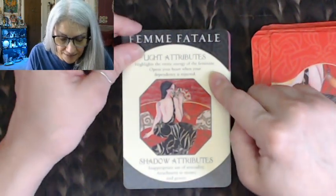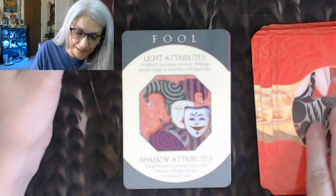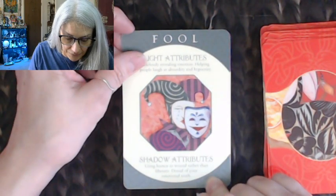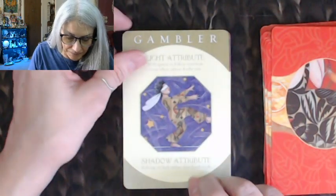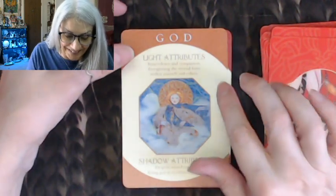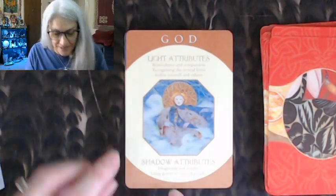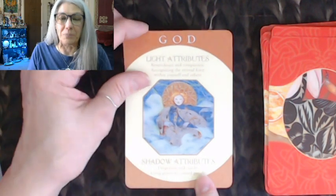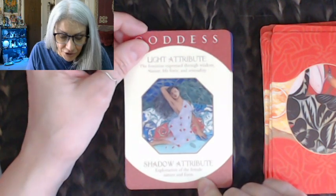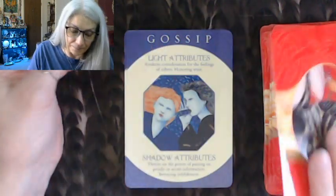Femme fatale, erotic energy of the feminine, inappropriate use of sensuality, and more. Here's the Fool. Wow. The Gambler. God. Benevolence and compassion, recognizing the eternal force within yourself and others. Despotism and cruelty, using power to control people. Then we have Goddess, the feminine expressed through wisdom, nature, life force, and sensuality. The shadow is exploitation of the female nature and form.